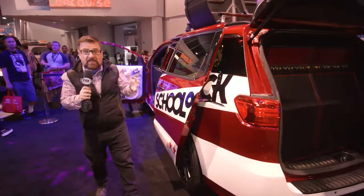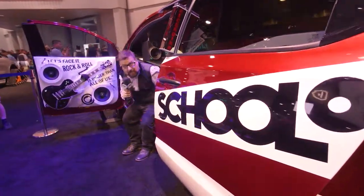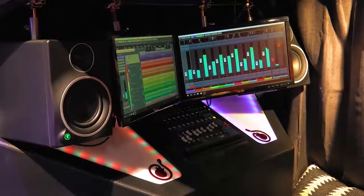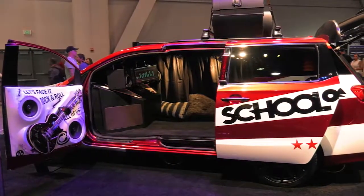Well, thanks, and check out this wall of sound, because at SEMA, a lot of manufacturers are using the show to put together vehicles that could be coming to market in the future, like this Kia Sedona van, specially put together with a School of Rock. Have a little fun with the recording studio built into the Kia Sedona, or take a snooze while the van drives you to the next gig.